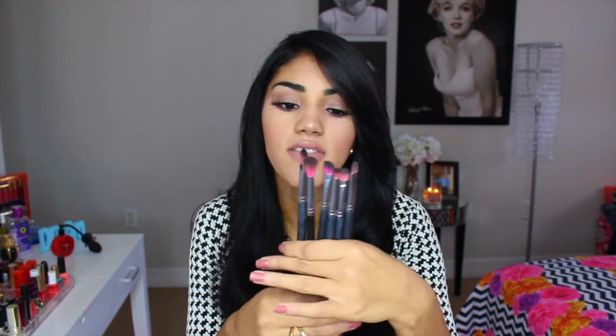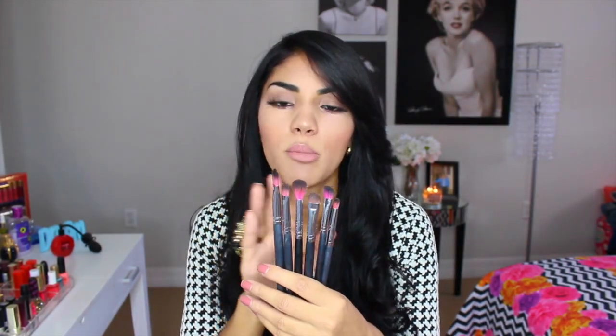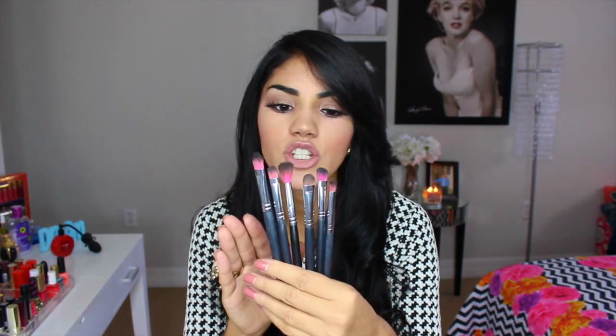Next are these Sedona Lace brushes. These brushes were given to me as a gift from my boyfriend a couple years ago, and I still use these and they are still in perfect condition. They came in a kit of makeup brushes, with a bunch of face brushes and then the eyeshadow brushes, and I use every single one of these. The brushes are amazing. The bristles are still all intact, and none of these have shed at all.